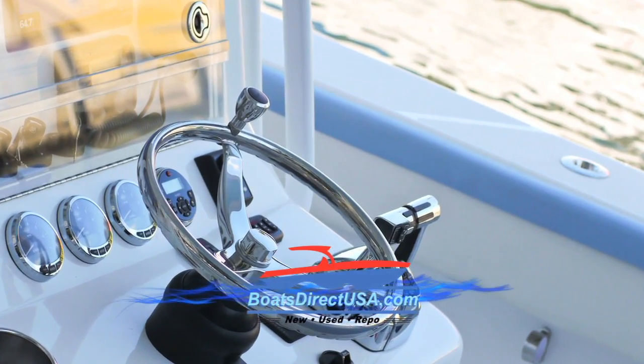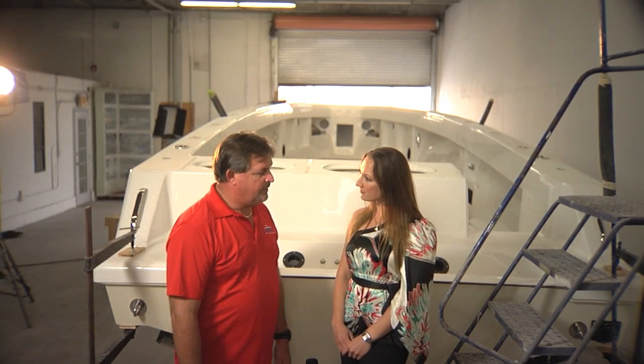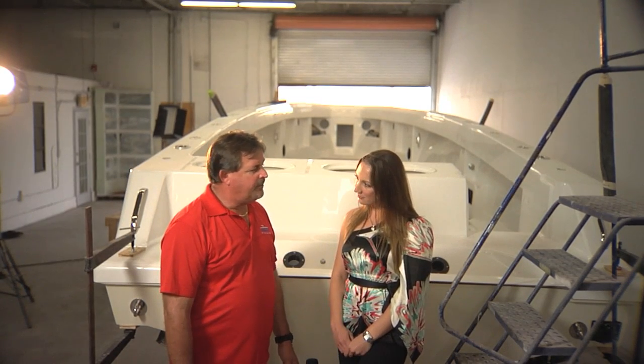So how far out from this boat being done are we at this point? Well, we started working on John's boat probably right at the end of the year, between Christmas and New Year's.